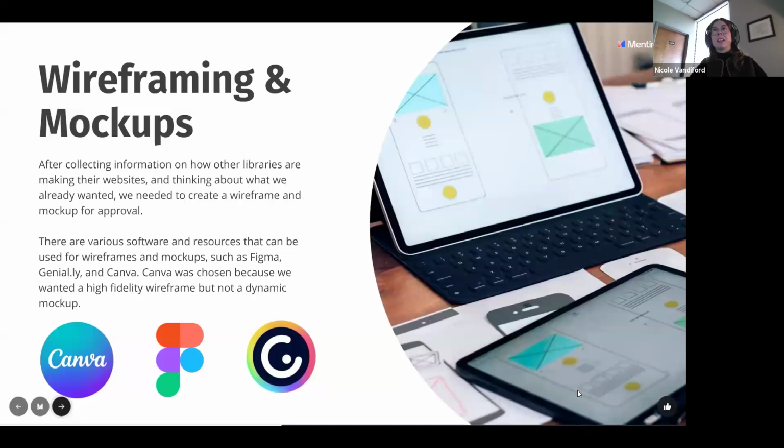And there's different types of wireframes that you can do. A wireframe is just a fancy word for a mock-up. I know a lot of us probably know the term mock-up a little bit more.